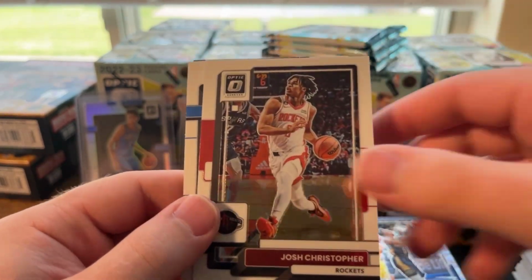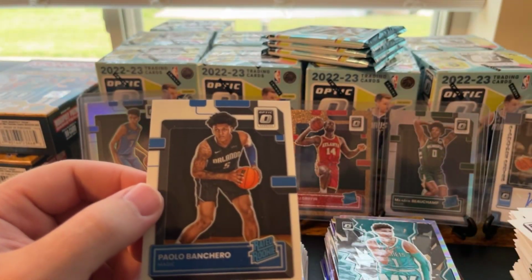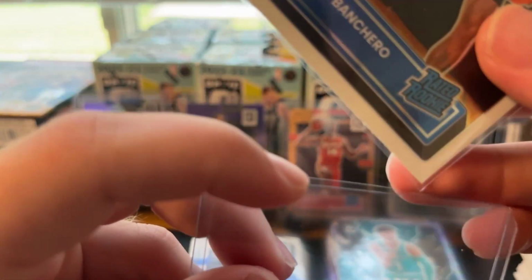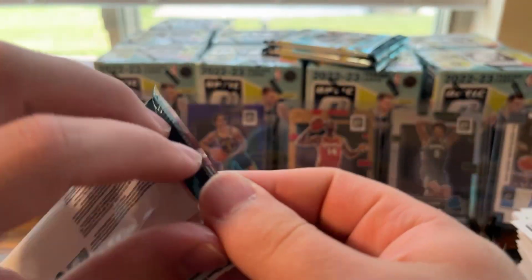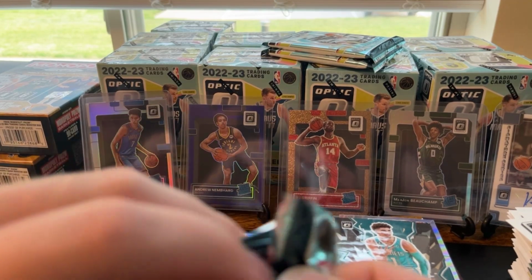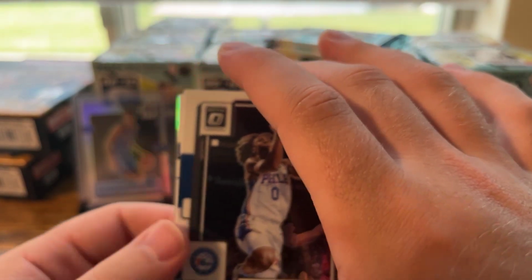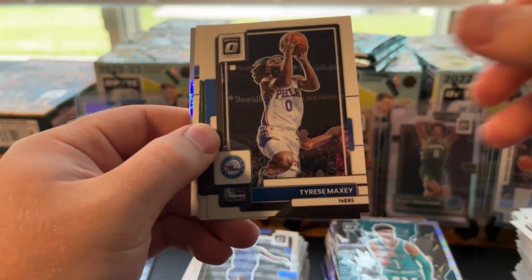Aaron Gordon, Brandon Ingram, Josh Christopher, Paolo Banchero, and LaMelo. So Paolo is one of the other big names I've seen on that list, from my awesome short-term memory. Emphasis on awesome, because it's very not awesome. But anyways, who has Orlando? Oklahoma and Orlando are the top two selling teams. I thought that it was just Oklahoma. So that's probably why, right? Paolo? Yeah, makes sense. Google is always coming in clutch.